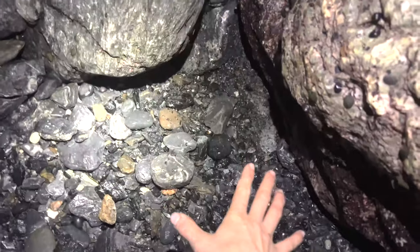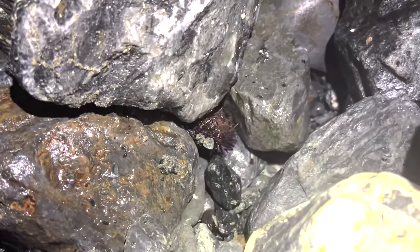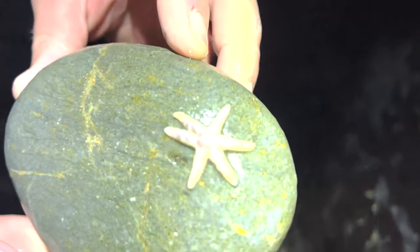Okay, you guys, so I am going to move on from this spot. We don't want to hurt our little eel friend. And I did notice, or I should say I did not notice, that I was digging right near this little critter. Oh my goodness, look what Frank found. That's rare.